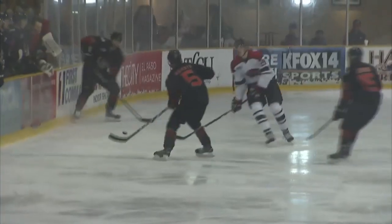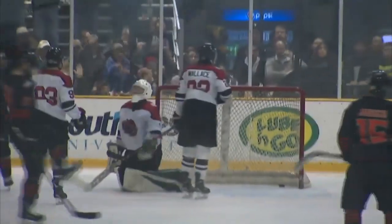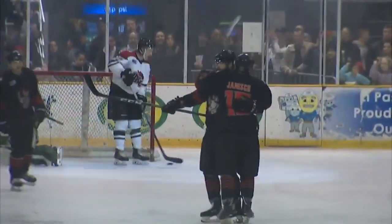Comstock will not clear, kept off Nordine. Sparrow shot scores! Matthew Sparrow!